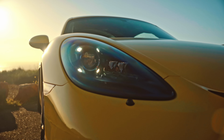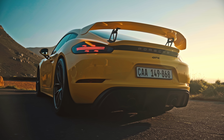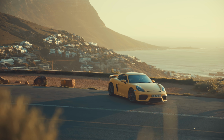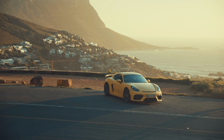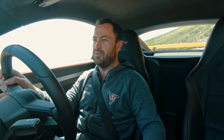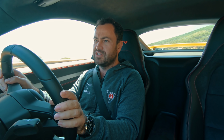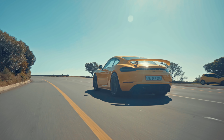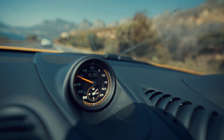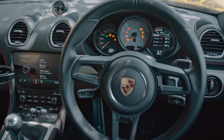So 1.7 million rand bags you one of these, which is very similar in price, just a snip above the new BMW M2 CS. And of course 1.7 million rand is a lot of money any way you look at it. But when you consider that a GT3 RS is more than double that, way more than double that, 4.2 million, and given the driving thrills and dynamics that this car delivers, good Lord, this thing is a bargain.